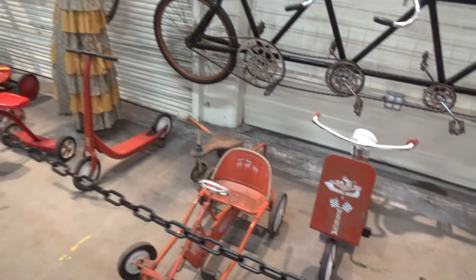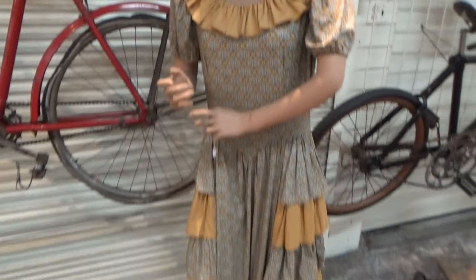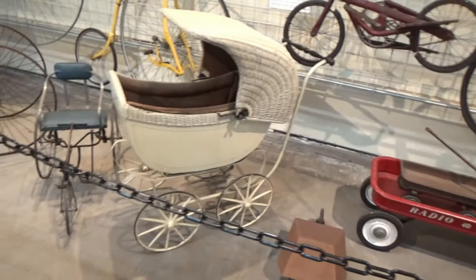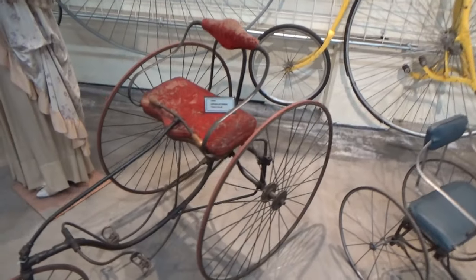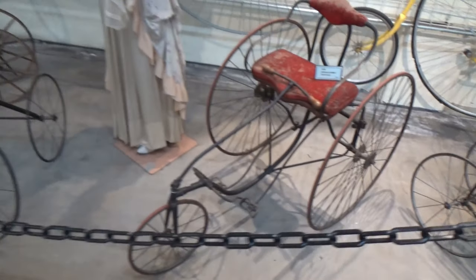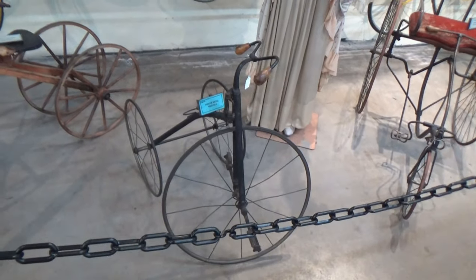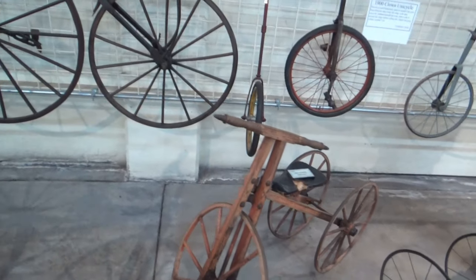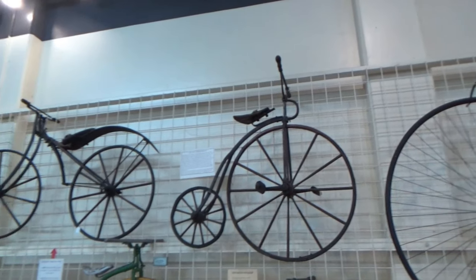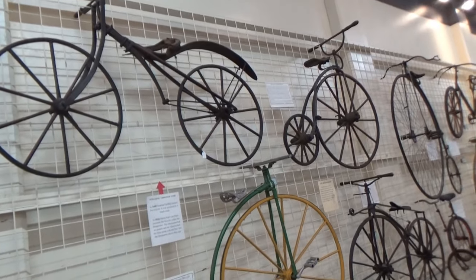Some kids' toys. Nice dress, huh? Ooh, this looks like fun for the kiddies. Had a Radio Flyer, a really old baby buggy. Oh wow, look at this. 1890 upholstered tricycle. She's looking at one of those stereoscopes. Boy, these are some really rare bikes. There's a unicycle, and then one of these big wheels. I think they used to call those bone shakers, something like that. No shock absorbers, whatever. Velocipedes.